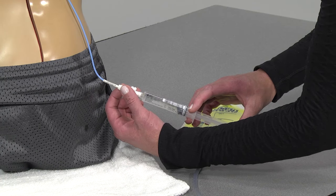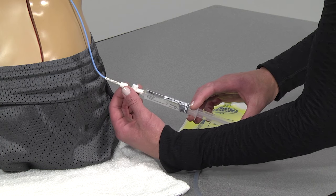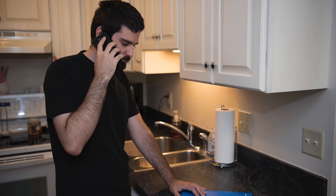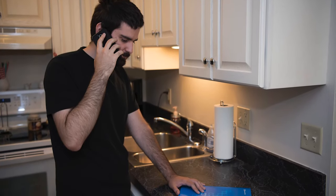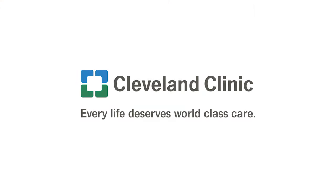If you have any discomfort during flushing, you might be flushing too rapidly. Slow the flushing. If the pain continues, stop flushing and call the interventional radiology department at the number in your handout.